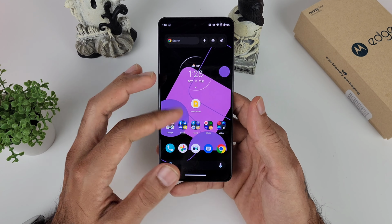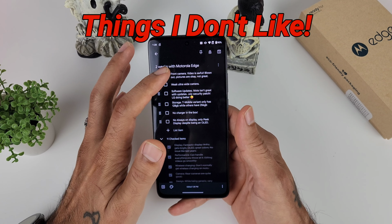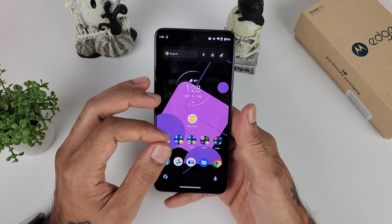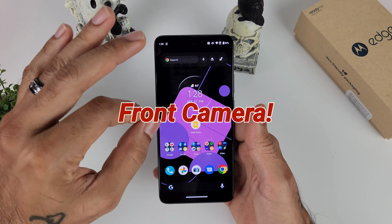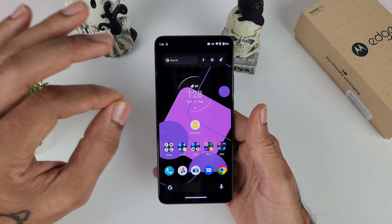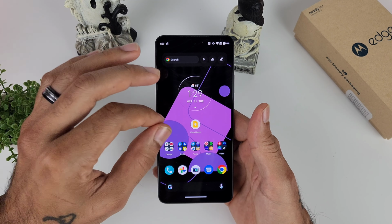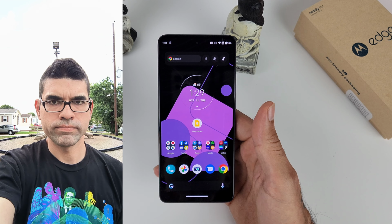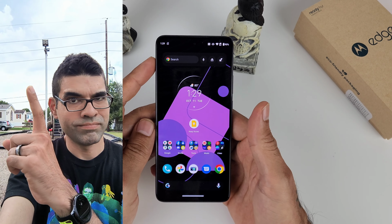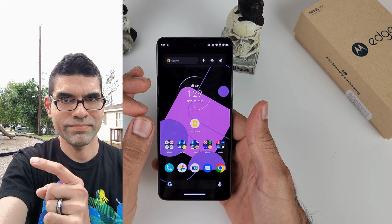So that's pretty cool that you have that on there. Things that I don't like, and the first on the list is going to be this front-facing camera. Pictures may come out okay, but the video on this front-facing camera is absolutely horrid. The background gets blown out way too much. There's this flashing if it's too bright. Very, very bad. You'll probably be seeing a little shot of it right over here of what I'm talking about. So video on the front facing camera, totally not that great.